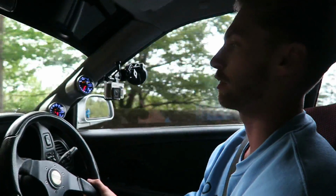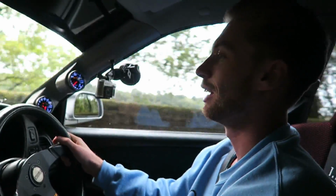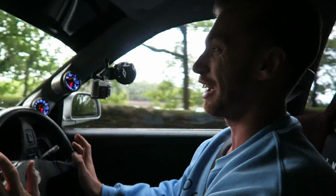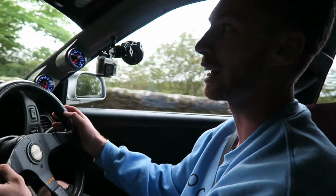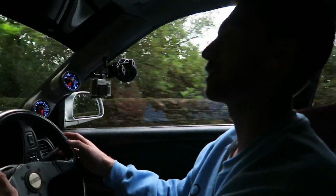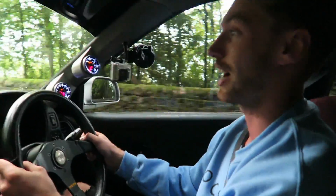Now I'm not sure what springs are on this car, but as you can probably see from the camera bouncing around everywhere, they're so stiff. On a track it'd be amazing, but for roads like this, my god is it difficult. My god, it's difficult to drive. Overall the car is just not easy to drive. Yes, it's good at handling, it can handle itself and it's confident in it. But the clutch is so heavy, the ride's dead heavy, the gearbox is so notchy. It is a difficult car to drive, it really is.